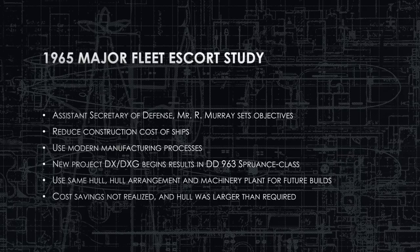The new DX or DXG is going to result in the Spruance class design. The Spruance class and the Ticonderoga class may look very similar at the waterline, and that's because they use the same hull. The hull for the Spruance, the destroyer, is a little bit too big for what it needs, but they did that intentionally to give it room to grow in the future.